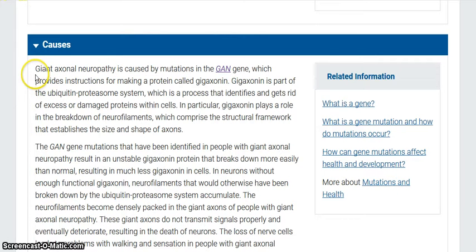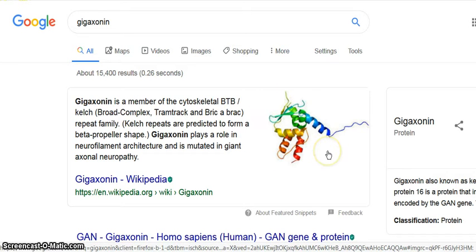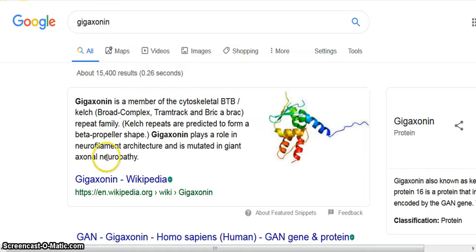Okay, so the cause. Giant axonal neuropathy is caused by mutations in the GAN gene, which provides instructions for making a protein called gigaxin. Gigaxin is part of the ubiquitin proteasome system, which is the process that identifies and gets rid of excess or damaged proteins within cells. Let me show you a picture of this gigaxin. Here is an overly colorful illustration of the gigaxin. And it says here it plays a role in the neurofilament architecture and is mutated in giant axonal neuropathy.